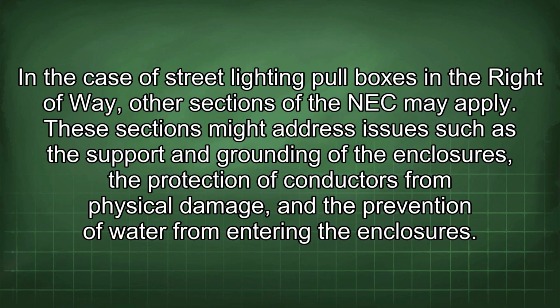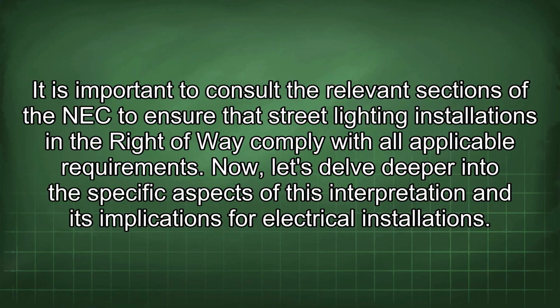In the case of street lighting pole boxes in the right-of-way, other sections of the NEC may apply. These sections might address issues such as the support and grounding of the enclosures, the protection of conductors from physical damage, and the prevention of water from entering the enclosures. It is important to consult the relevant sections of the NEC to ensure that street lighting installations in the right-of-way comply with all applicable requirements.